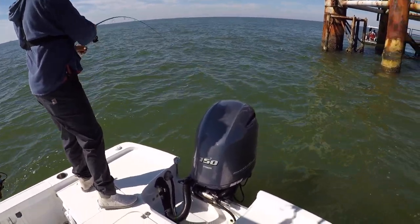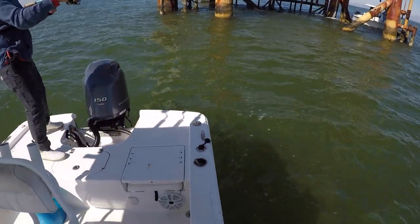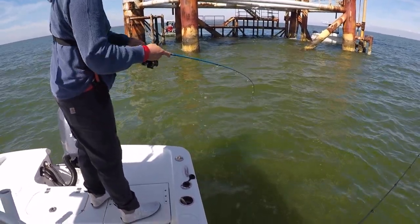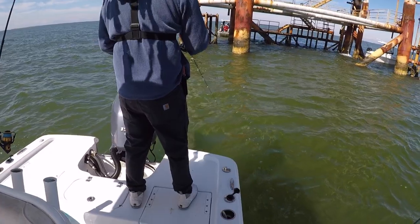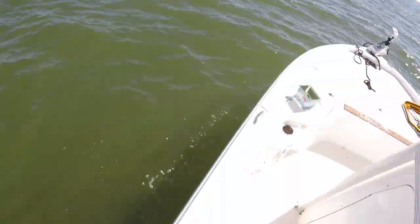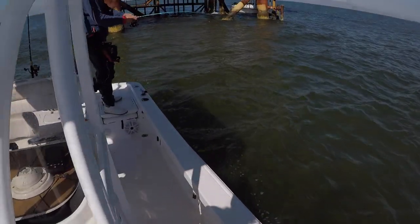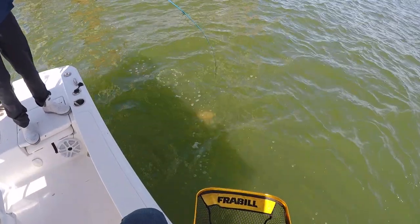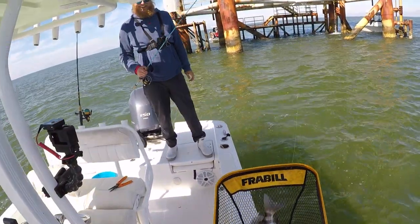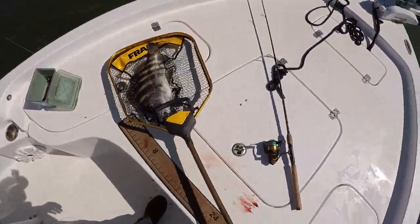Tanner kicking some butt today. Hey. Bring him around here. Let me get a good net job on it for you. Come on. Hey, if it's a state record, I'm cutting the line. Wait, I don't have it anyways. That's a dang good one right there. Come on. No. Oh. He's not that big. Hey, he's big, but not that big. Not that big. Shoot. 19.